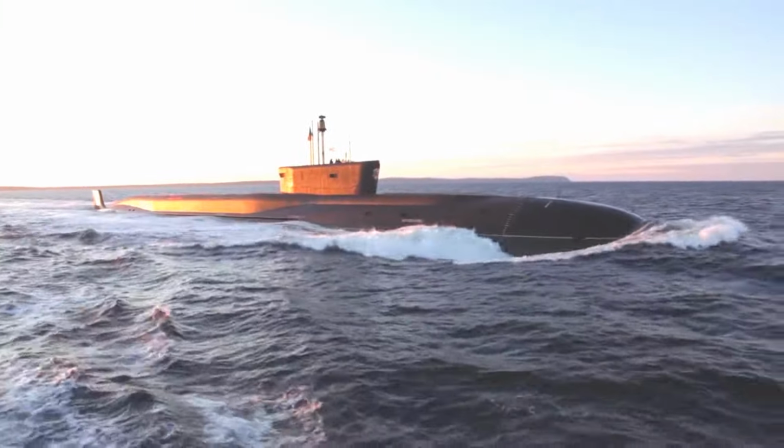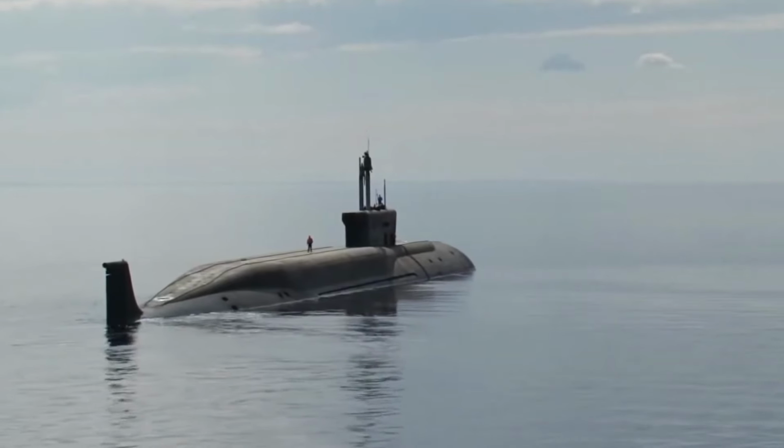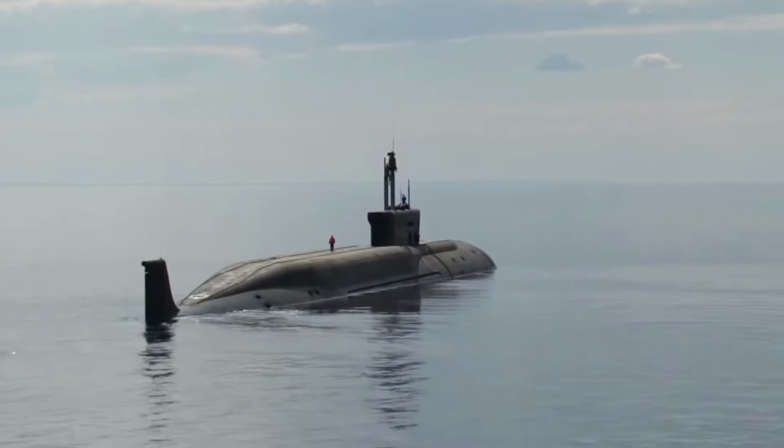What do you think about the future of nuclear submarines? Will the advancements in submarine technology keep pace with evolving global threats?